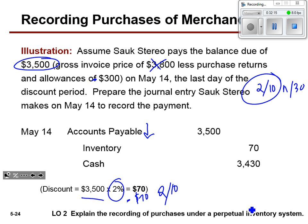What little rascal is being reduced here? Inventory. Kind of annoying, isn't it? Because we mask shipping as inventory, and now we mask a deal that we got as inventory. Is inventory being reduced? Are we seeing $70 worth leave? No, but we're reducing the value of it a little bit because we got a deal on that inventory pile. So it's going to matter when it comes to COGS in our next section.